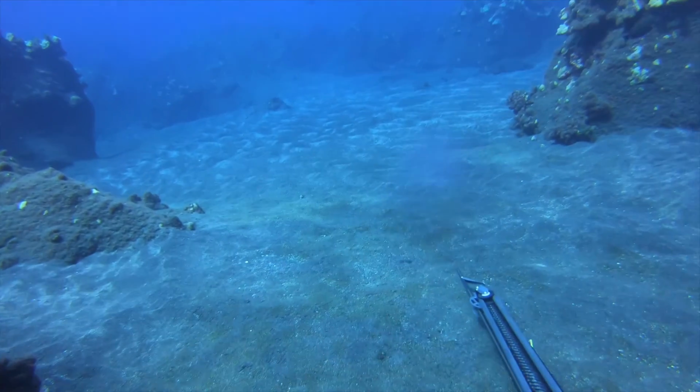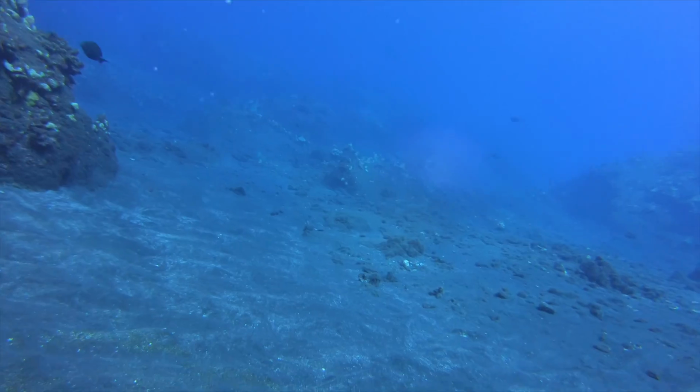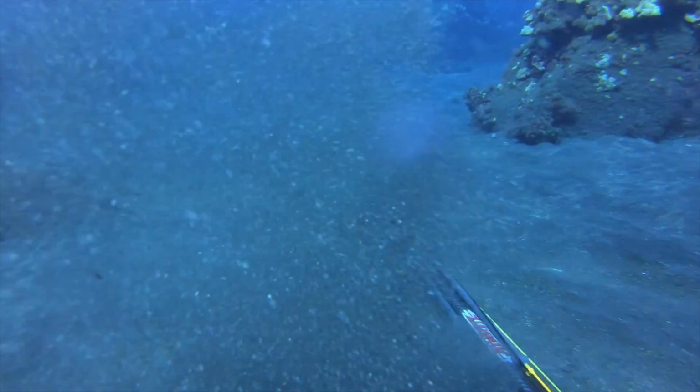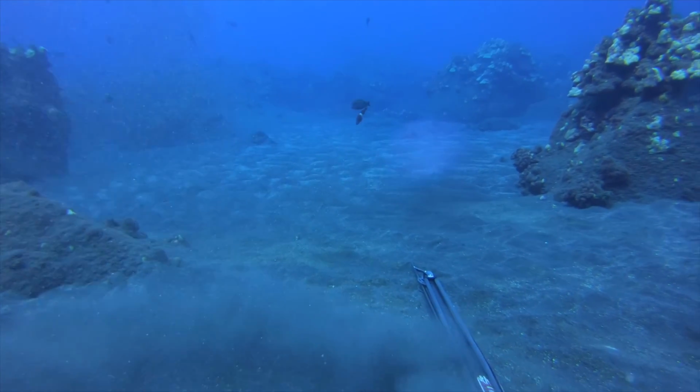This time, I tried dropping right next to this boulder to hide myself. I threw up some sand and let out some grunts, hoping to call in the ukus.